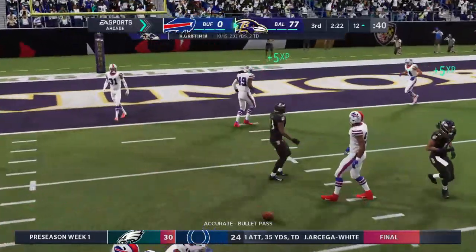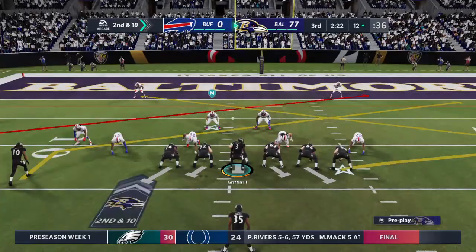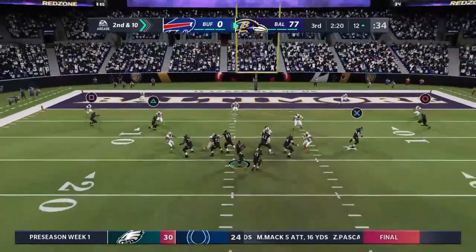From down at the 12, it's 1st and 10. And a scary incompletion, almost picked off. It would have been their first INT of the game. Instead, 2nd down. 2nd and 10.